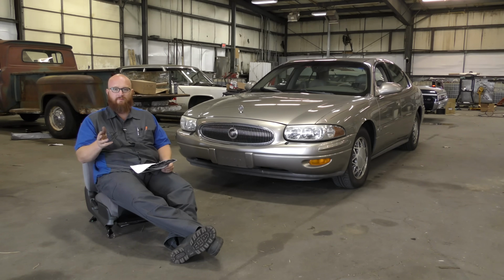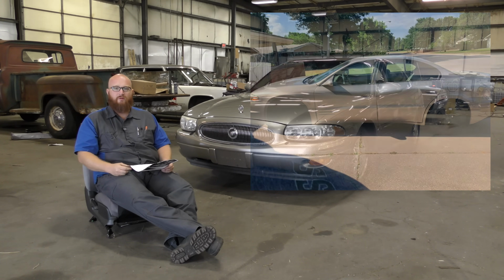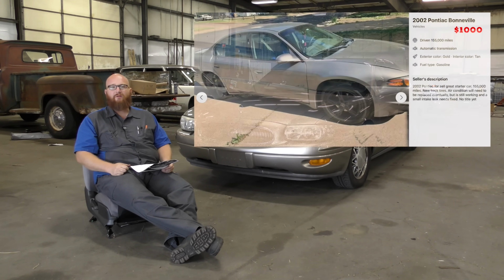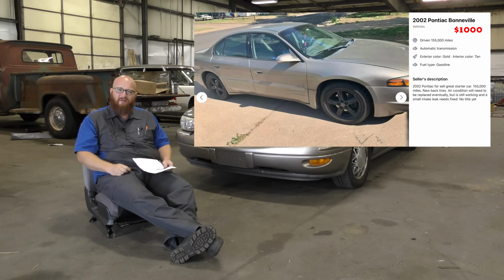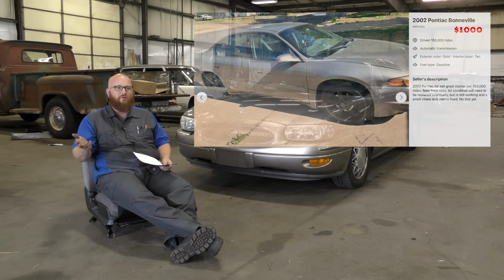They're hiding something. If you look at the tires in the pictures, they're mismatched, just like they said they replaced the rear ones, but not the front ones. That can cause weird wear issues as well. And then we get to the huge red flag, just like I mentioned on the second vehicle. It says, no title yet. No title. What? You can't sell a vehicle without a title. I guess you can. You have to ship it to them.